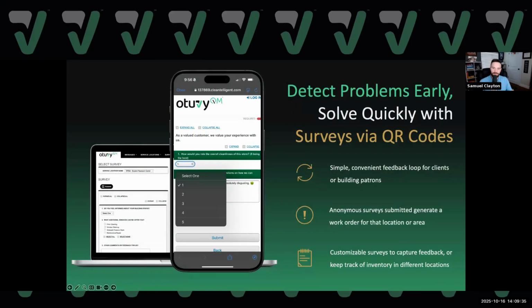So one of the most valuable functions that we offer is the ability to create mobile surveys that are tied to a QR code that is then assigned to a location within the Otuvy QM system. What these surveys do for you is allow you to detect problems early and solve them quickly, hopefully before a customer finds out there's a problem, as well as gain feedback from your customers in general about how you're doing in the work that you're providing. And so it is a simple and convenient feedback loop for clients and building patrons.